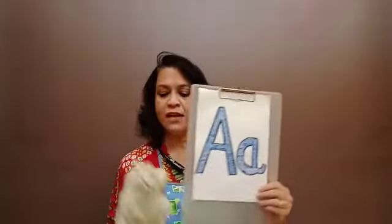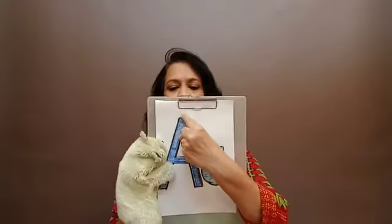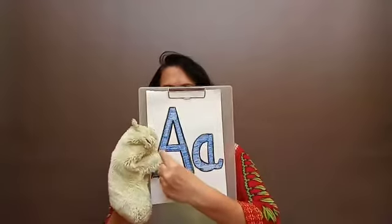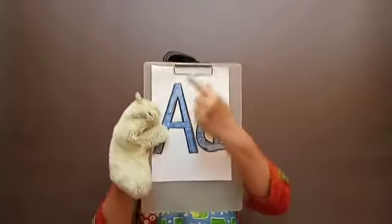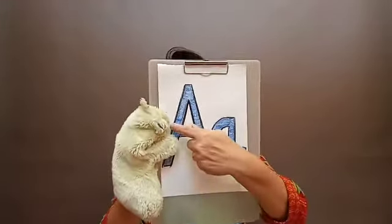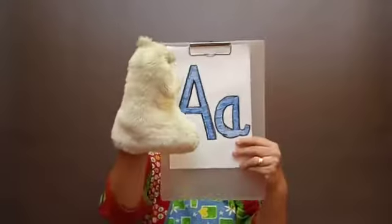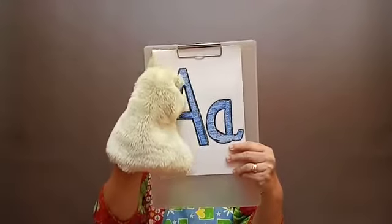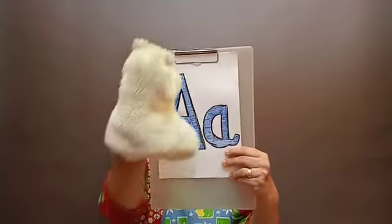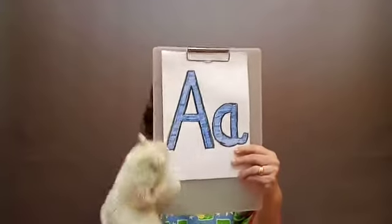Now, how to write A? Come on, let's learn, okay? You also learn, alright? Balu, come on. From the top, we make one slanting line this side. Then we make another slanting line this side and a sleeping line. Okay? Once again. One slanting line down, another slanting line down and a sleeping line. That is capital A. Very good.